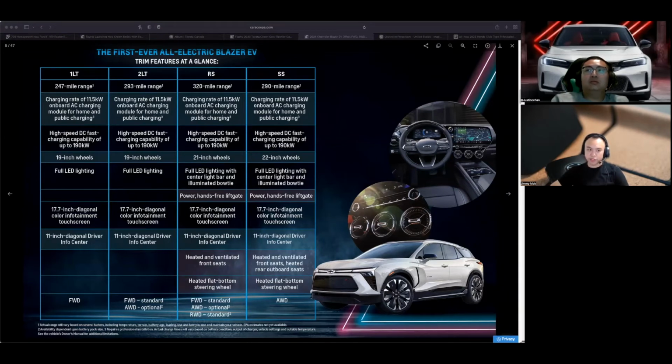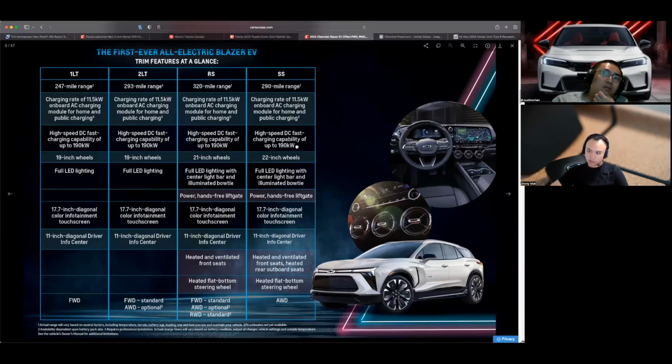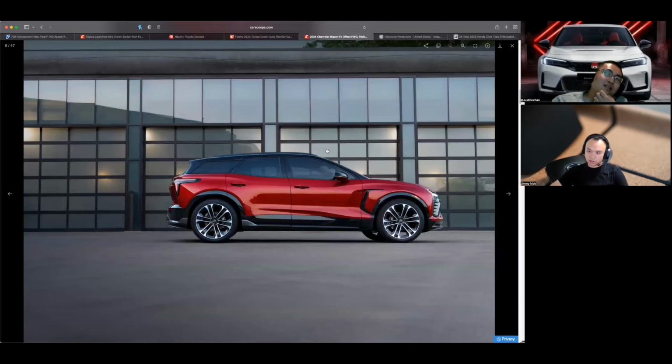So the SS is actually pretty interesting. 557 horsepower, 684 pound-feet of torque. That's decent numbers. I wonder if that's going for Mach-E territory. Well, this is a lot bigger. It looks a lot bigger. Is the trunk bigger? Well, the Mach-E has 480 horsepower and 634 pound-feet of torque, so yeah, this is definitely going to be more powerful than that. The Mach-E's got actually good space inside. Visually it looks smaller, but it's kind of deceptive how big it is.